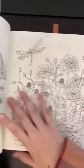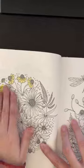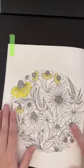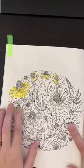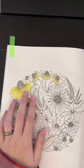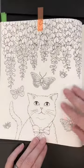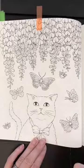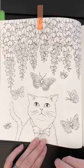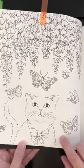Let's see. This is Ink Tents also. Oh, I didn't have that in camera. This is Ink Tents also. I was not entirely pleased with how that turned out. So, why do I have one sitting in the middle? Oh, this is one I want to do. I think that's adorable. I just don't know how I want to do it yet. So I put a flag in the middle to say, hey, keep thinking about this page. That's all out of that one.